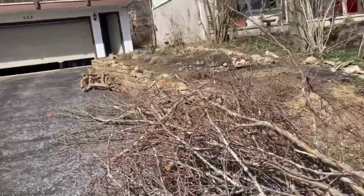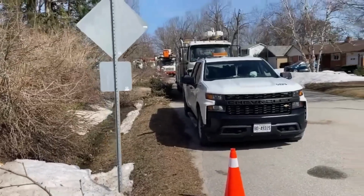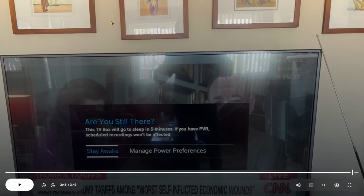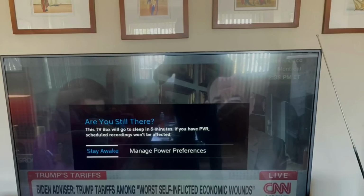Okay, it's the front of my house again. There you can see the hydro trucks finally on our street. The guys showed up en masse when they showed up. And this is a bit of a joke for me. When the power came on, our television came on and said, "Are you still there?" Which my wife and I got a chuckle out of.